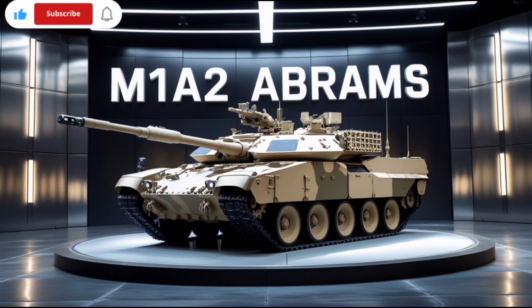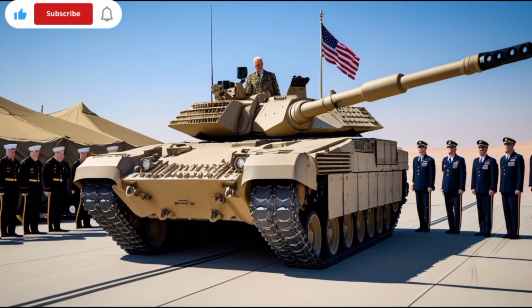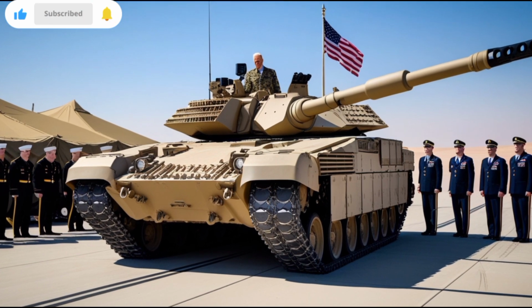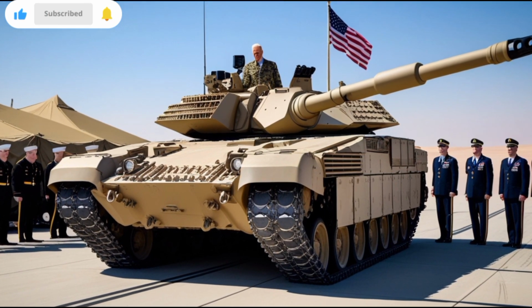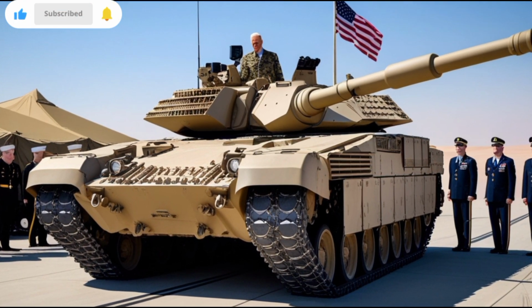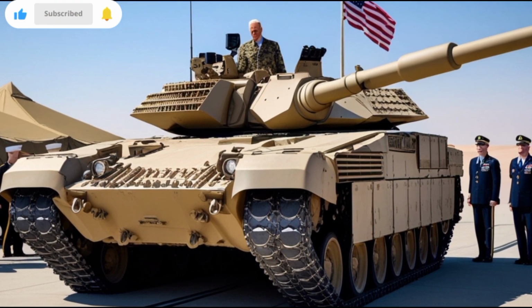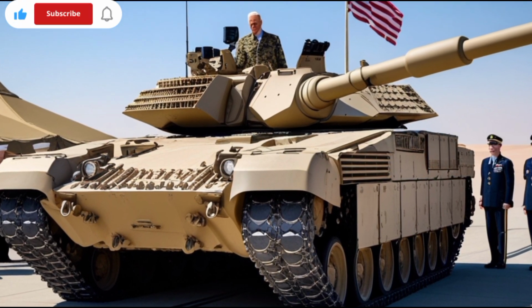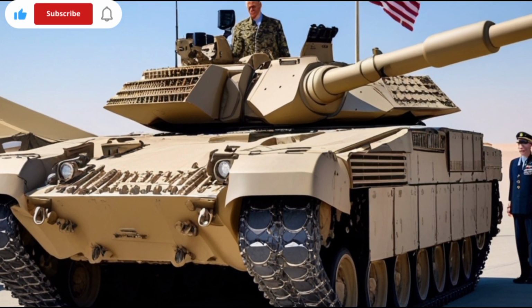Enter Chrysler Defense, the team that would eventually develop the first M1 Abrams. The goal? Build a tank that was faster, deadlier, more survivable, and infinitely smarter than anything that came before. When the M1 Abrams rolled out in the early 1980s, it was a marvel. But it was only the beginning, because evolution, especially in warfare, never stops.